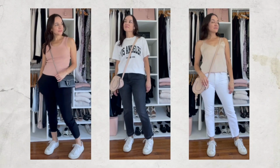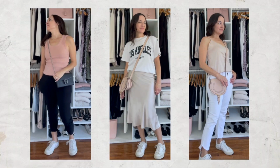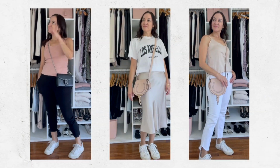Base layers are things that you can put other items on. This can be a tank top, a t-shirt, a fitted top, something that you can wear easily on its own, but if you want to create more looks, you can easily do so by putting another layering piece on top. And layers are a great way when you're traveling somewhere and maybe the weather is fluctuating or you're not even sure what the weather is.